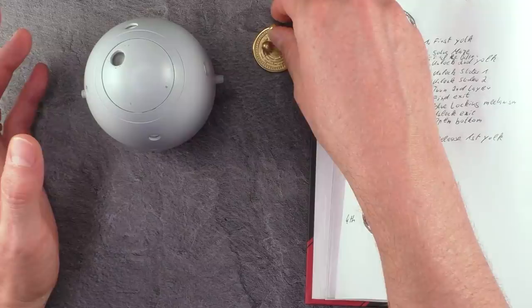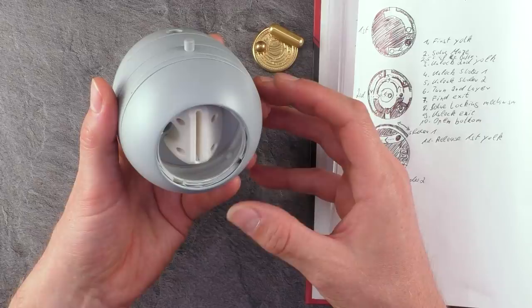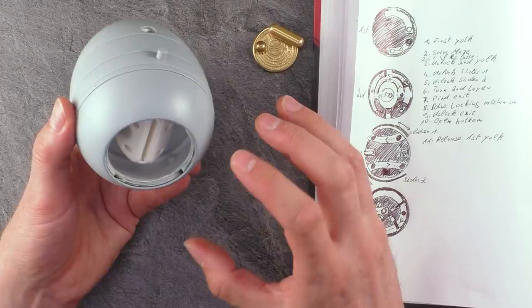What should I say about this puzzle? It's insanely well designed. A lot of brilliant ideas went into it. Even more brilliant is how it's manufactured. I mean, all these parts are printed. They are so precise and fine-tuned to make these sliders work and everything. This is insane. This is not just a puzzle, that's really a piece of art. So Luis, thank you very much for letting me try this puzzle. It was an insane journey to figure it out.